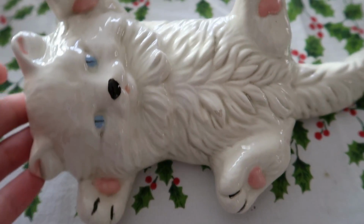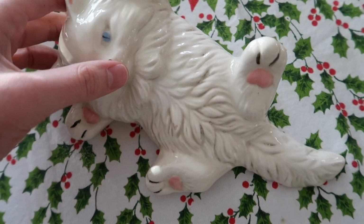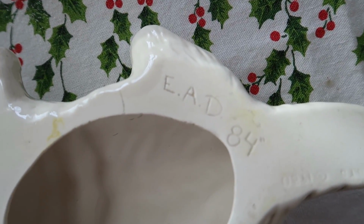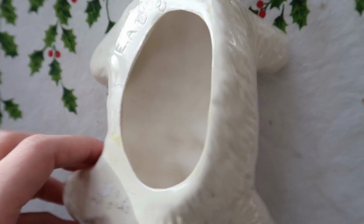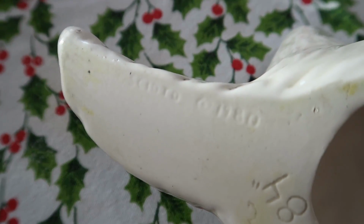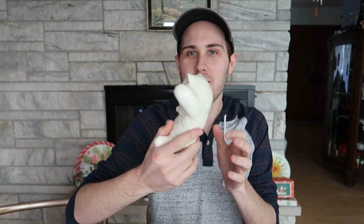So this is from 1984, and it is one of these little home painted deals. I picked it up because I love that it's just laying back. Very cute. And it was $5. No chips or cracks, and that's always great when that happens. I'll probably put this up for between $24 and $28 with shipping included, but it's very cute. Look at that little cat. Oh my gosh. Definitely a different one. I've never seen one like this before.